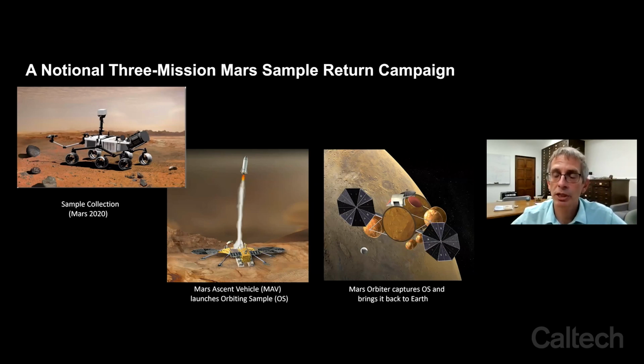But I'll just tell you that since I was a graduate student in the 1980s, a Mars sample return was always a decade away. And it's still a decade away, but at least we've started. And I would say for the younger folks in the audience, when these samples come back, they're going to be huge. It is going to be a fantastic opportunity to learn about Mars.